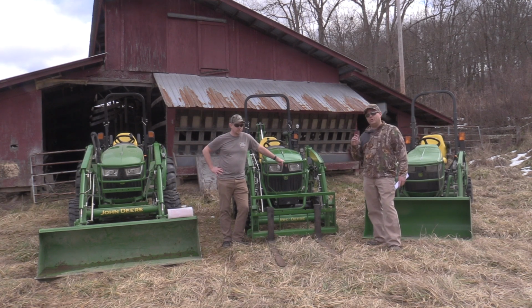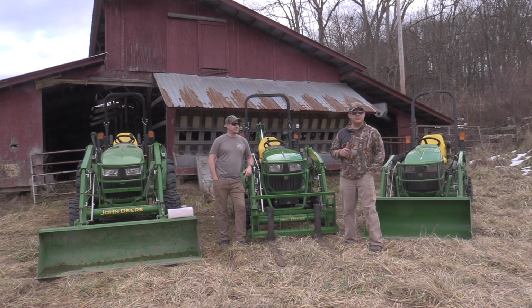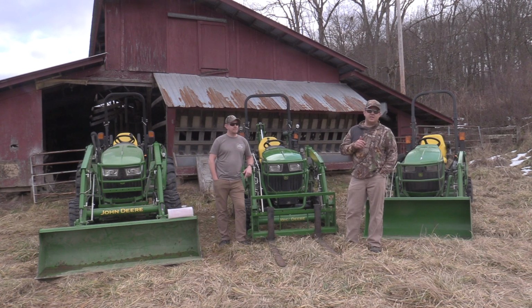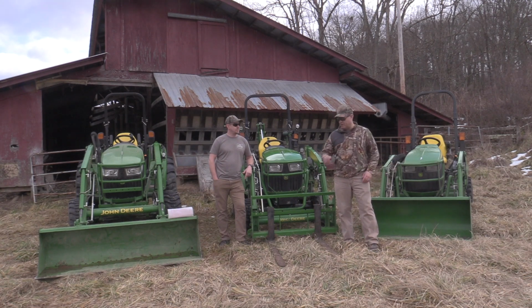From here, what I want to do is jump into things that you should ask your dealer. One of the things that we found was a lot of people, the 1025R is the first tractor that they've ever owned. So ask for a lot of detail about the tractor. Ask a lot of questions. When you're looking at a front end loader, think about or ask about capacity and ask them to really explain how that capacity changes. It's going to be different if I've got the bucket on here versus the forks.